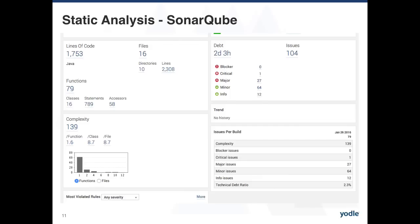This is pretty recently rolled out. What we want to do once we feel comfortable that it's finding what we want it to find, and you can customize a lot of the rules for what it finds, is have it break the build. So if you are tanking quality with your commits, it will just break the build and not let you merge that. So that's a really easy win quality wise.